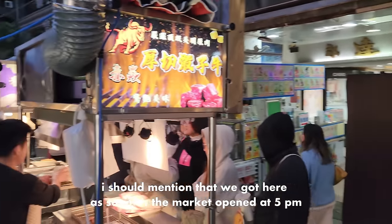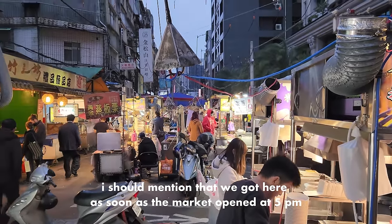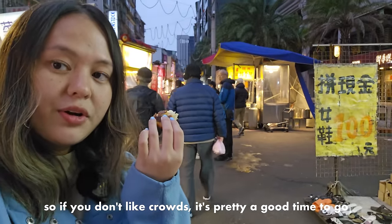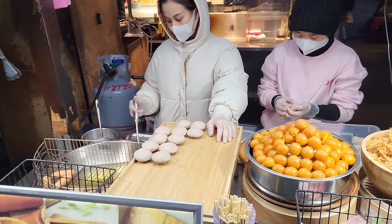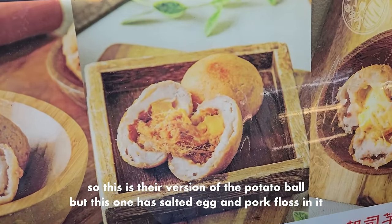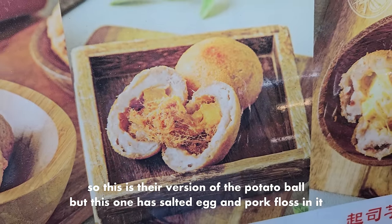I should mention that we got here as soon as the market opened at 5 p.m. There's actually barely any people here. So if you don't like crowds, it's a pretty good time to go. So this is their version of the potato ball, but this one has salted egg and floss in it.